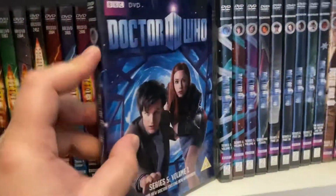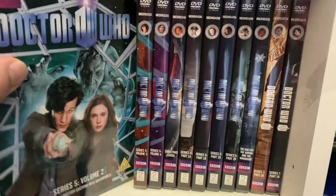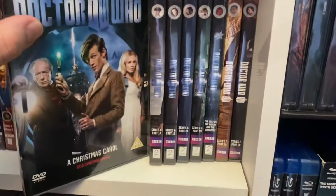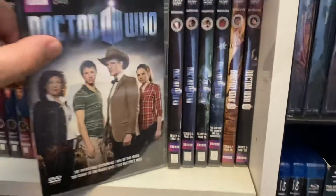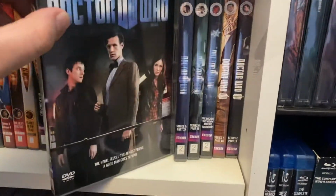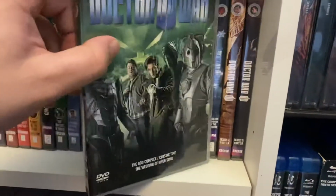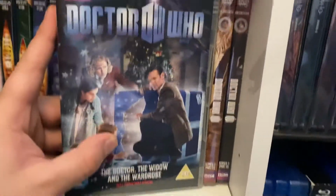So then I got Series 5 Volume 1, Series 5 Volume 2. I mean, look at that Weeping Angel image. Series 5 Volume 3, Series 5 Volume 4. A Christmas Carol, my favourite Matt Smith Christmas special. Series 6 Part 1A, and Series 6 Part 1B. Series 6 Part 2A, sorry, and then Series 6 Part 2B. The Wedding Christmas special for the Matt Smith one, The Doctor, the Widow and the Wardrobe.